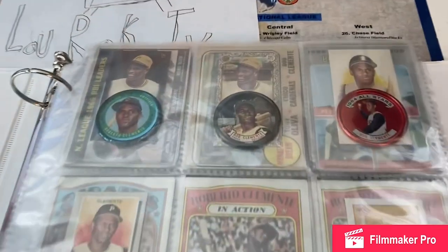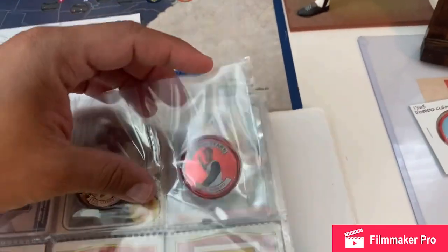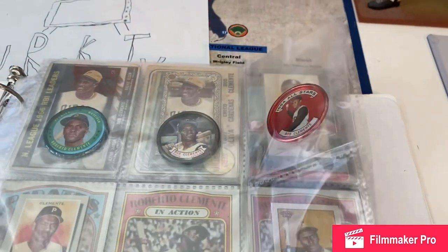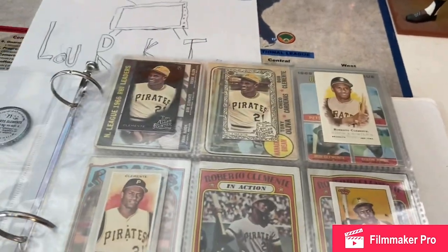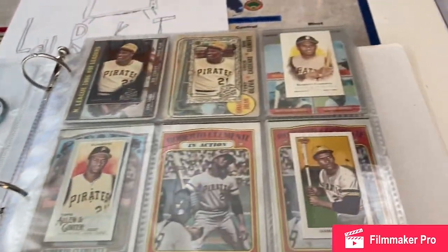And here's some more coins of Clemente. And what I did was I got the tobacco sleeve inserts, and they worked pretty well. So I get the inserts, put the coins in the insert, and then I put the insert in the sleeve. And I can enjoy the coins like that. They're not banging around, but I would like to upgrade these as well.